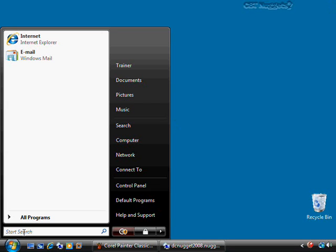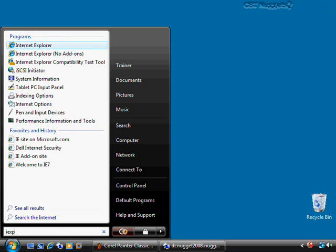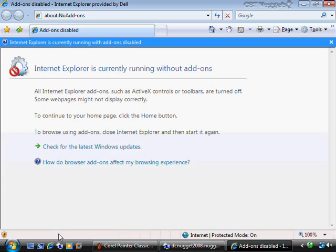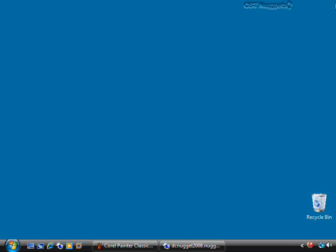Also, if you prefer to use a command line, you can go to Start Run or a Search, or if you're already in a command prompt, you can do an IE Explorer -ext off. And that will do the same thing. And you can see that we've got that right here.